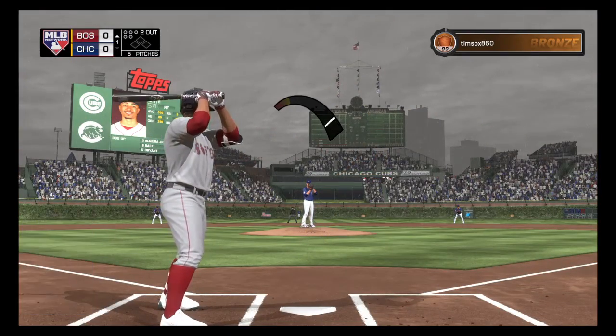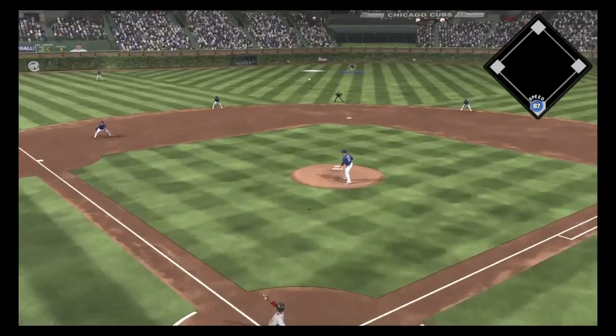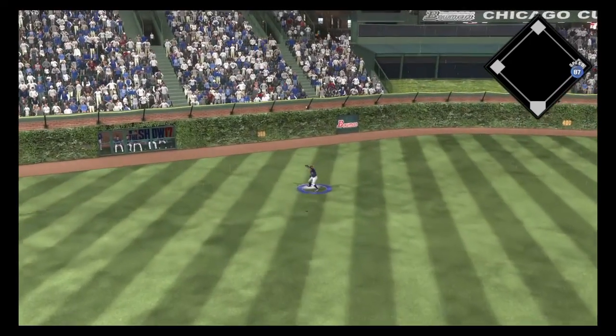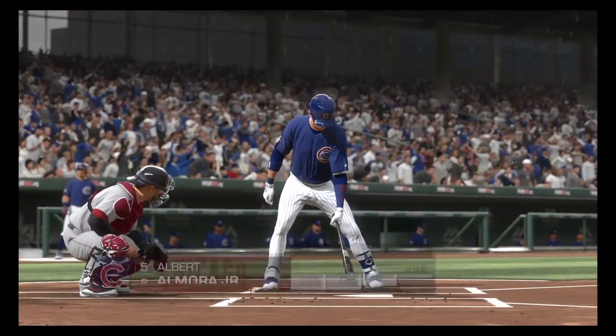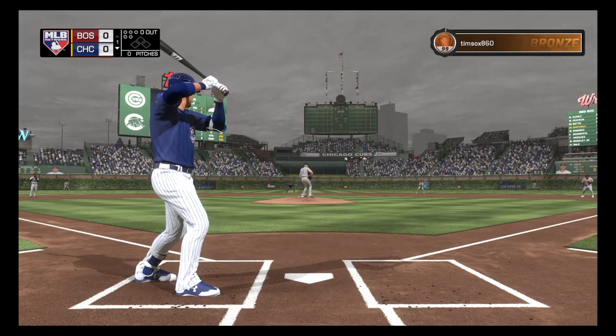Here's Mookie Betts. First chance for him here in the top of the first with nobody on. Lifted into the air out towards center field. Baez has it in his tracks, and that ends the inning. And now here's the versatile outfielder, Albert Almora Jr. He'll lead things off here in the bottom half of the first.